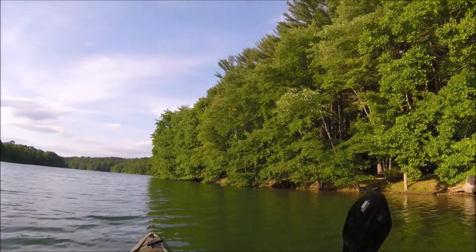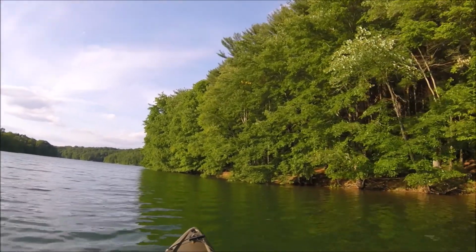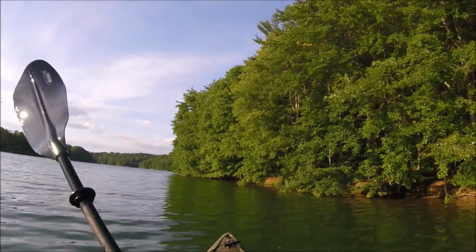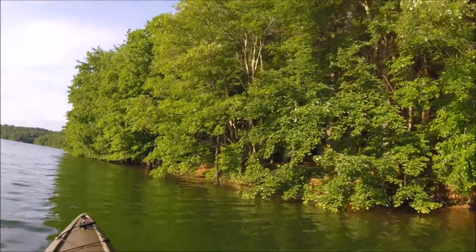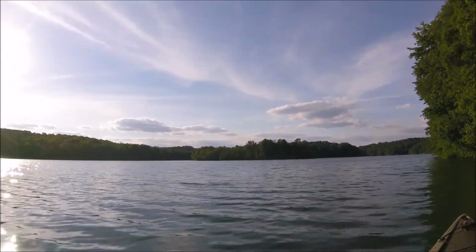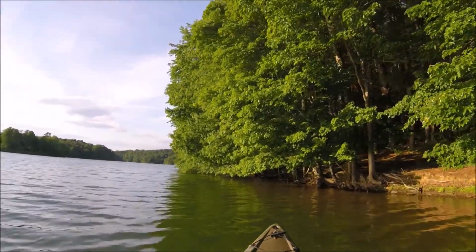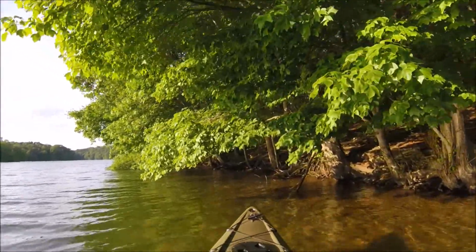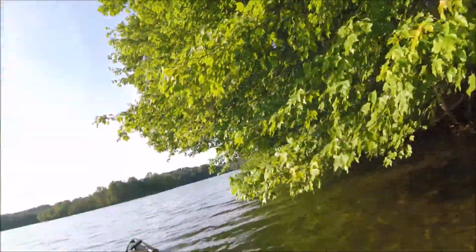Let's get up here and see if we can't tuck up under that shoreline a little bit and get underneath of these trees. Although as steep as the angle of the sun is, I'm not even really going to get into the shade even if I get up under here. And no, I definitely am not going to be able to stay under here. Alright.